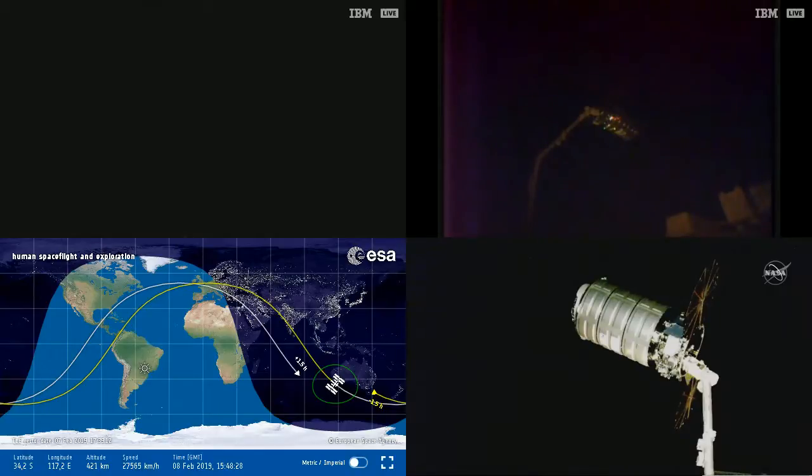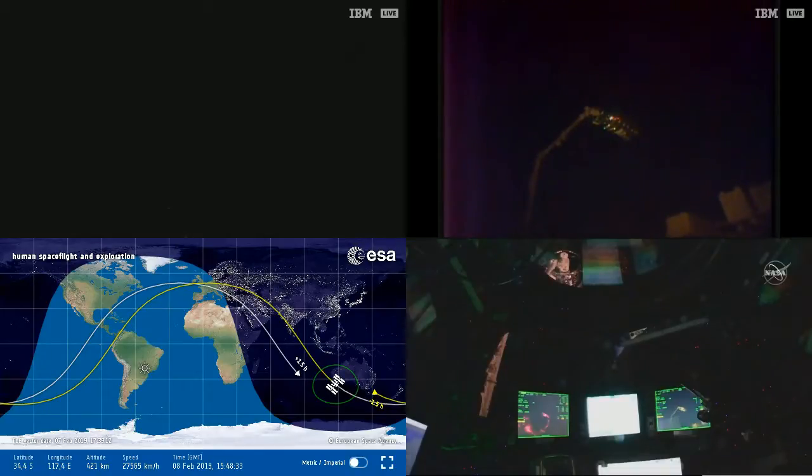the Canadarm2 and Cygnus and is currently scheduled for release at 10:15 a.m. Central Time. This is a good view of the cupola and the Cuckoo workstation where McLean and St. Jacques will monitor the departure of Cygnus this morning.